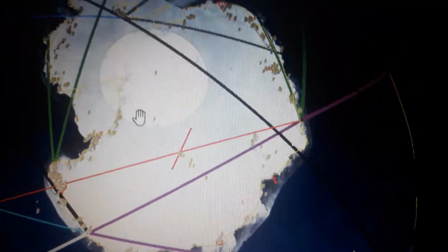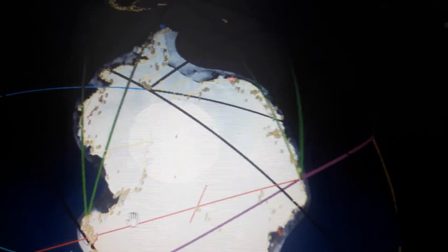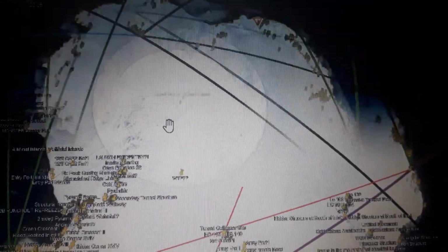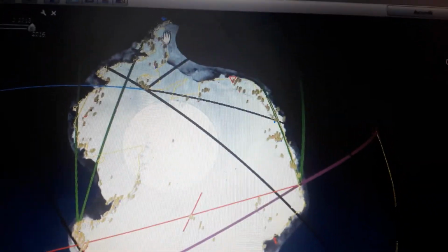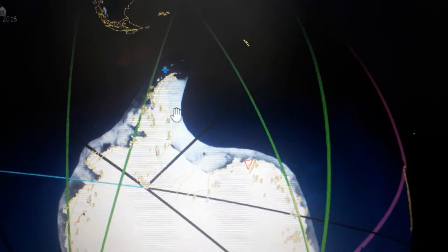But anyway, my thing is Antarctica. There is a civilization here that we're not being told about, but it's absolutely real and it absolutely exists. That's why nobody can go to Antarctica. But anyway, enough of that. If you look at this point up here, and you think this is 12 o'clock, we're down in the like 7 o'clock region.